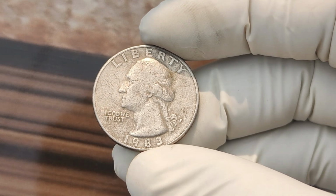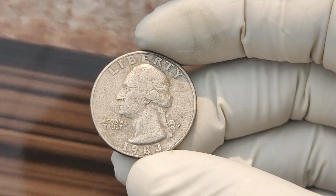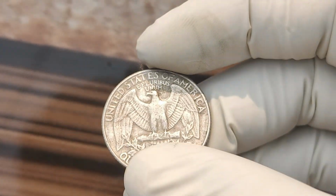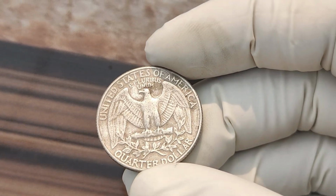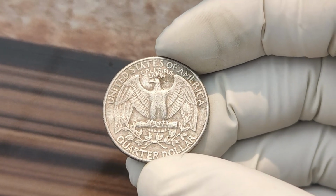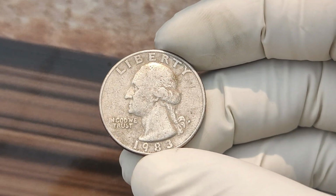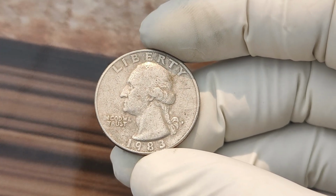Now let's talk money. In average circulated condition, a 1983 P quarter is only worth its face value, 25 cents. But if you find a coin in mint state condition, especially graded MS67 or higher, you're looking at serious cash. In fact, a pristine 1983 P quarter sold at auction for over $15,000. And collectors speculate that if a perfect MS70 example were to surface, it could easily reach millions of dollars in value.